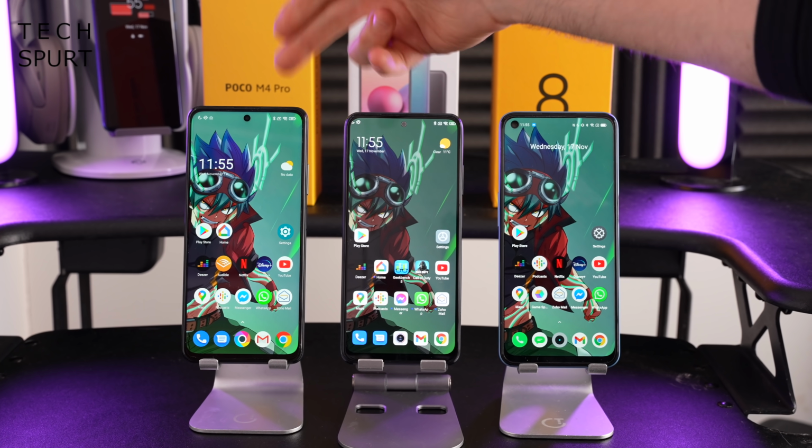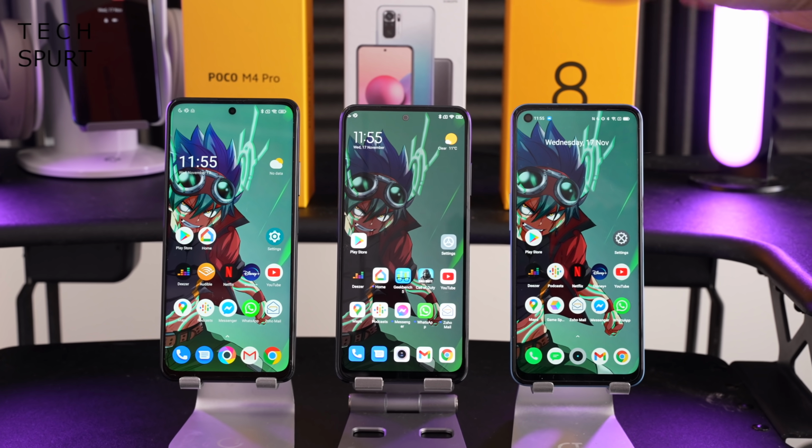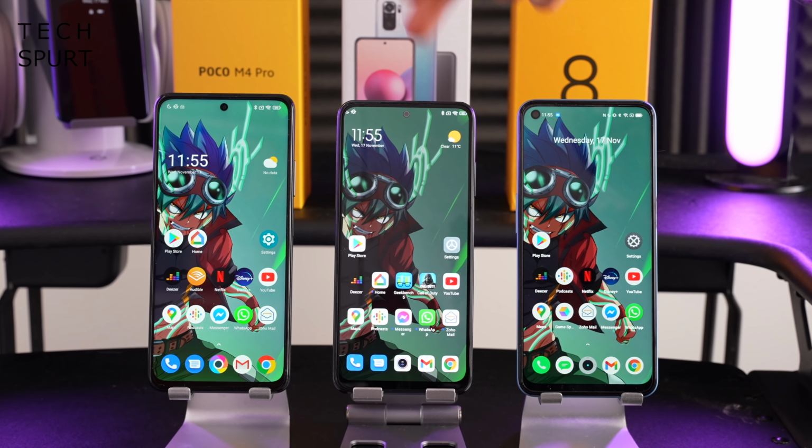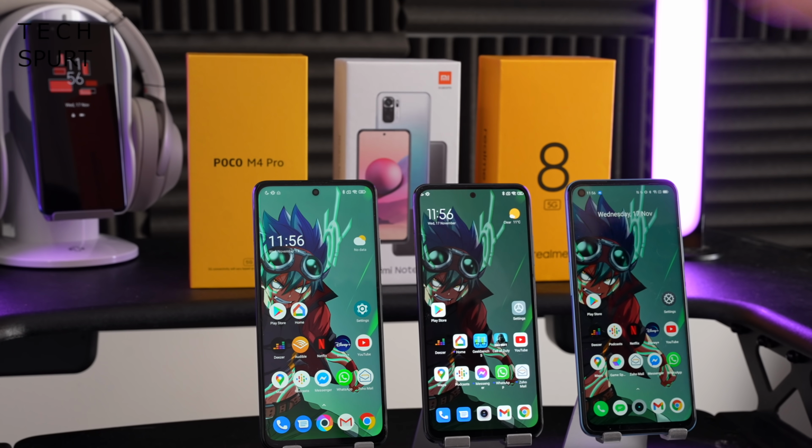So here is the illustrious lineup. Got the Poco M4 Pro 5G here on the left, Realme 8 5G here on the right, and then the filling for this delicious budget smartphone sandwich is the Xiaomi Redmi Note 10S. It's the only one of the bunch not to sport a very, very yellow box.